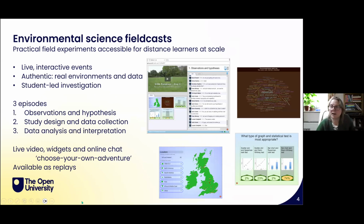So the environmental science Fieldcast themselves, we like to think of them as practical fieldwork experiments. They're accessible for distance learners at scale. So Trevor was explaining to you how the system worked and that you can get a lot of students to interact with us over the internet, whereas you couldn't take 200, 800 students out on one field trip, but you can do that online. So these are live interactive events, and that's really important to us, that the students have a role in this field work.